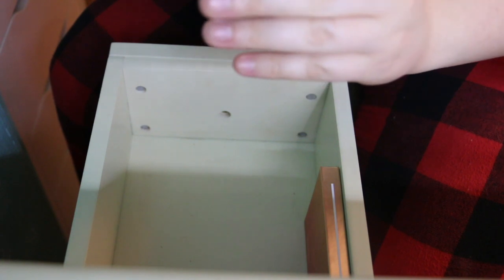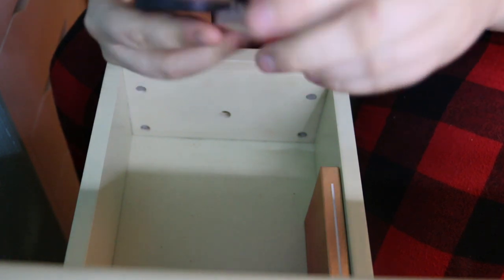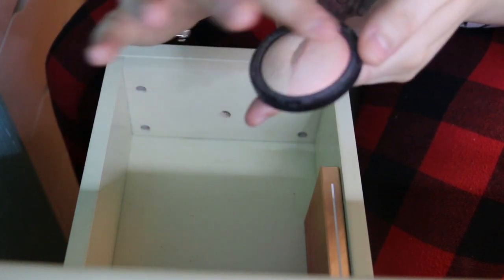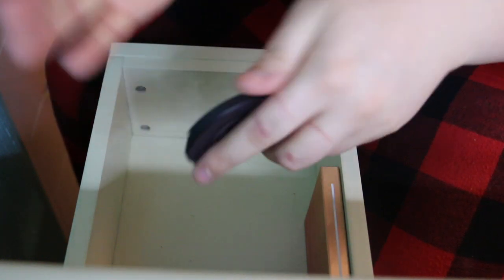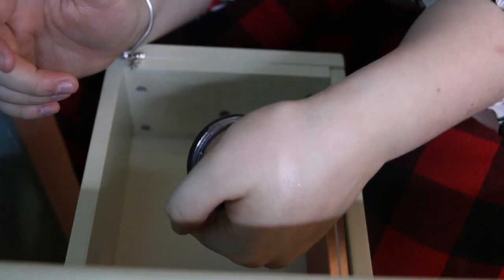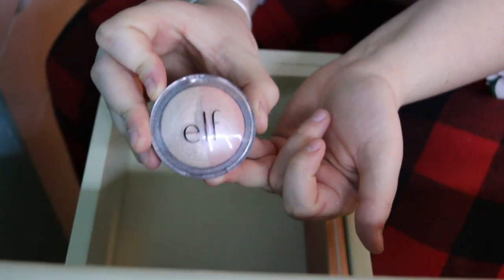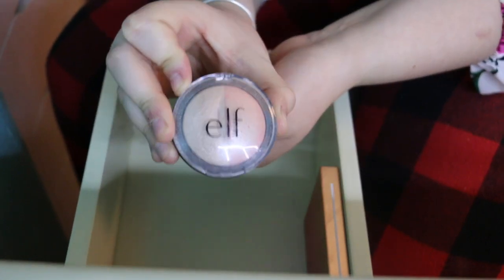Next is the e.l.f. Baked Highlighter and Blush Duo in the shade Rose Gold. I used to use this all the time. As you can see, I got a huge dent in it. I just don't use it anymore. It's very dry, and it's kind of like the AOA one where it's cheap. If I want to buy it again, I will. For now, I just don't get enough use out of it, so I'm going to give it a better home.